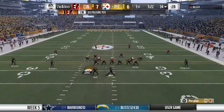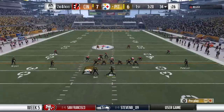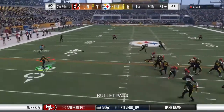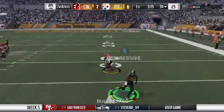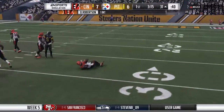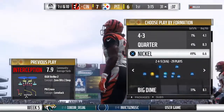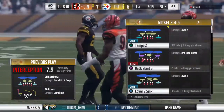Here we go. On 2nd down, Dobbs. He rifles one that's intercepted. Picked off at the 33. And his guys are going to take over at the 31-yard line.